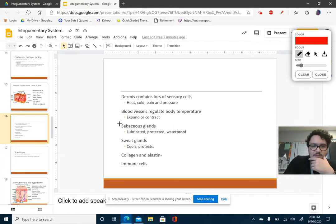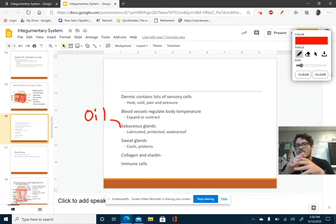Sebaceous glands. First of all, I would just make sure you know that the word sebaceous means oil. So sebaceous means oil, right? It's just a fancy name for that. A lot of us are familiar with sebaceous glands for the wrong reasons. A lot of us are familiar with sebaceous glands because of acne.